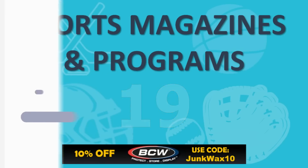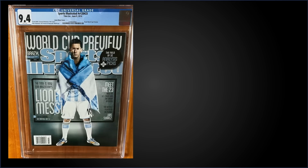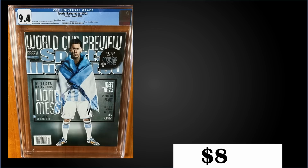In the 19th spot, from 2014, we have Sports Illustrated Volume 120, issue number 23, with a Messi cover, graded as CGC 9.4, and that was a best offer sale for $800. It's a pop 1 as a near mint 9.4, and there's only one higher graded near mint CGC 9.8.